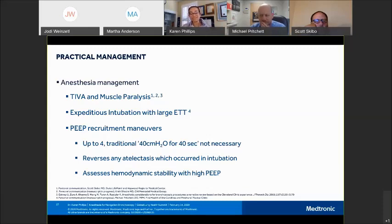So really what you're wanting to do is anything better than what you've got. Most folk are comfortable at 10. I would argue that you should think of it the other way around: take up your PEEP, hold your recruitment pressure to the point where you do lose your blood pressure, and then back off by 5 centimeters. Only then can you truly know that you are expanding those lungs as best you can. It also reverses whatever atelectasis you had during your intubation period, or if you had a difficult intubation and had to find a different device, it gets you back to where you were before you put the patient to sleep. And again, assess the hemodynamic stability with that PEEP.